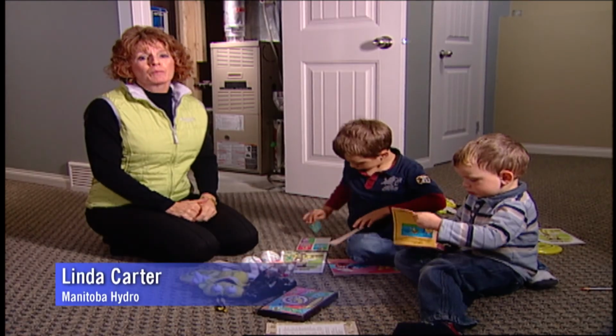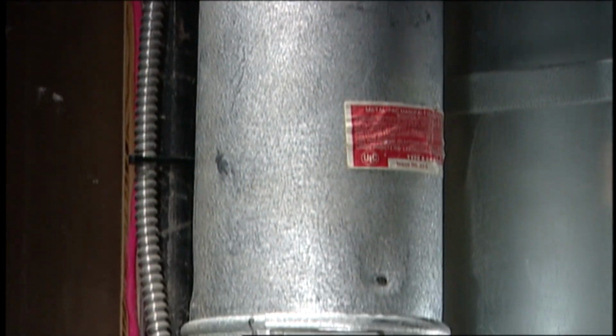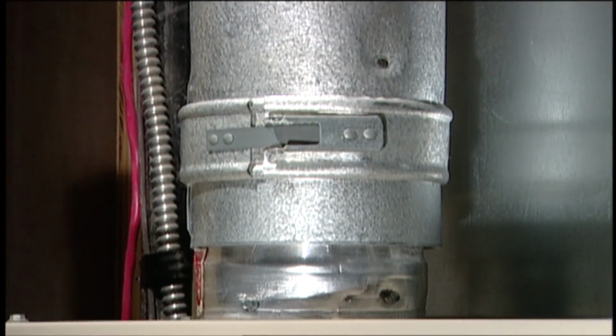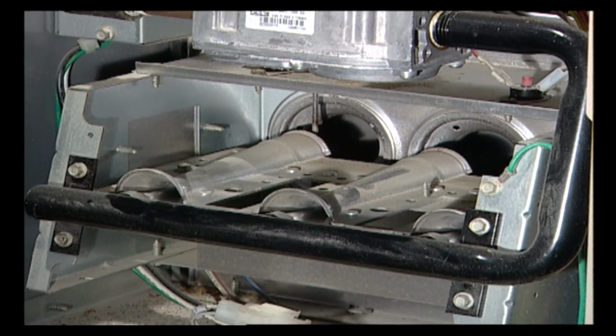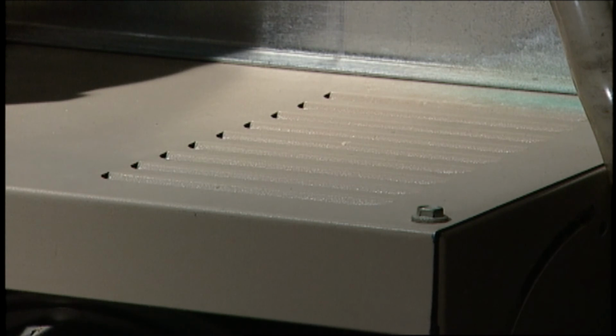The best way to keep carbon monoxide out of your home is not to let it in. Proper use and maintenance of fuel-burning equipment and appliances is essential. Have your furnace and other fuel-burning equipment inspected annually to ensure it's in good working order.